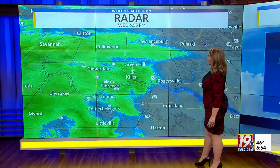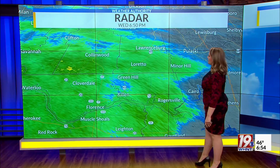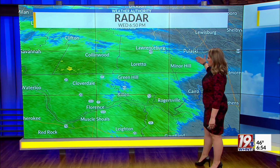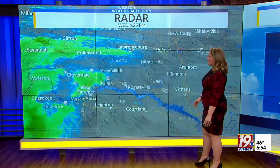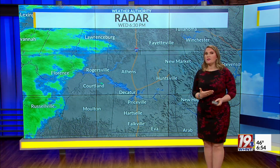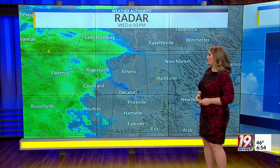And as we take a look a little bit further up towards the north in Lawrenceburg, from Green Hill all the way up towards Lawrenceburg, Tennessee, this rain is really starting to spread on in. Still on the lighter side, light to moderate. I don't think we're going to see heavy rain, at least not for the rest of this evening.